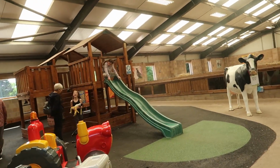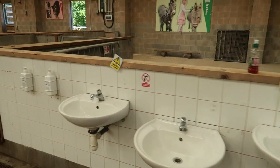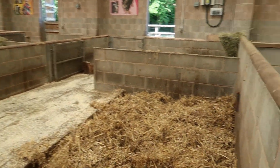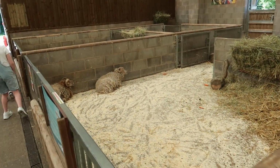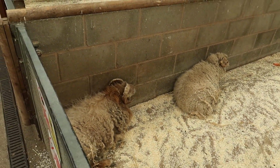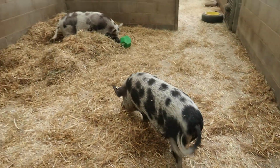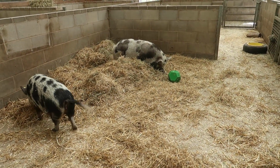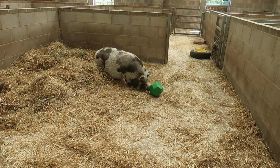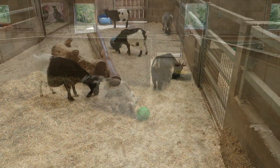Oh, like a little children's play area there. Hand sanitising stations. Let's see what we can see. Oh, we've got some little sheep. Over here, we've got a pig and it's playing with its ball. God bless them. They're eating now. It's happy, that one, it's swinging its tail. Off they go. That's some pigs. We've got lots of goats here.